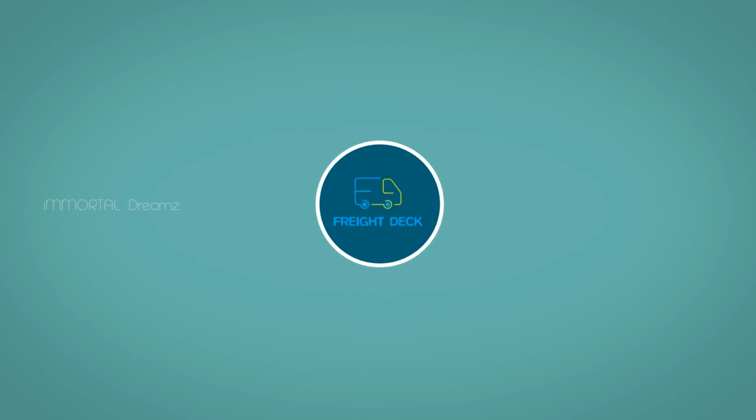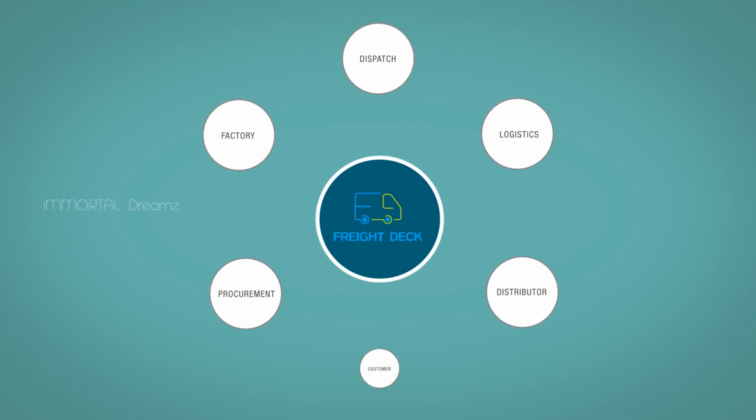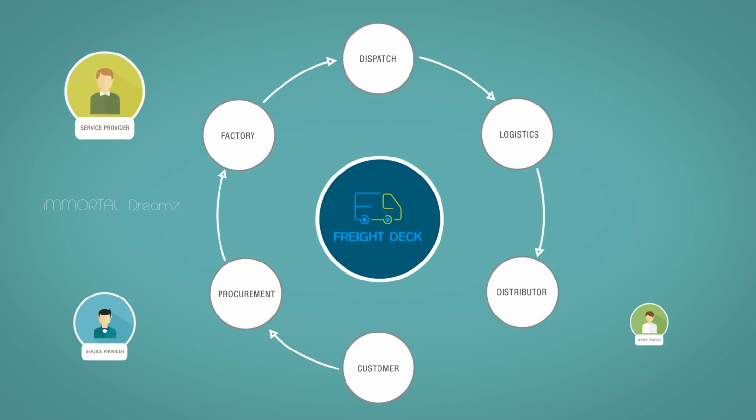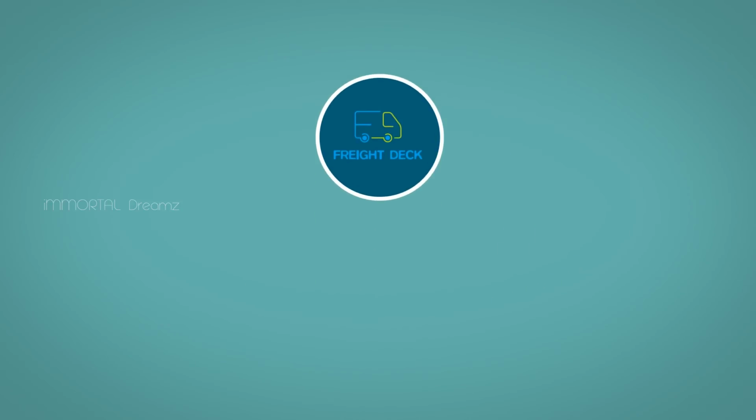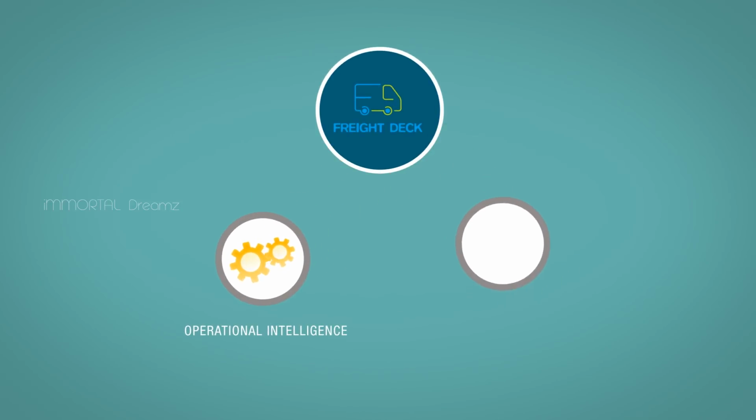Step into the world of FreightDeck to create visibility within your supply chain. Choose from a large pool of service providers, have better freight costs, and gain an incredible amount of operational intelligence and efficiency. FreightDeck.